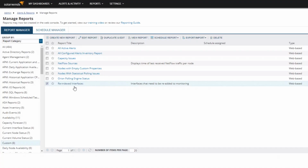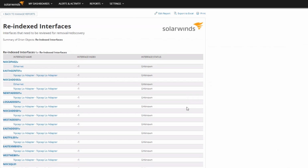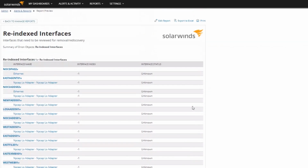Now, this is good information. This tells me that these devices have lost those interfaces. Maybe they've been re-added, and we need to go in here and clean these up because they're not collecting statistical information, they're not collecting status anymore, and they're not useful to us in our monitoring. We need to go add the new ones that are useful to us.